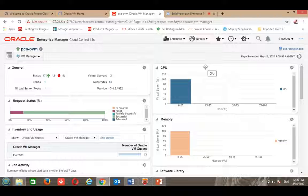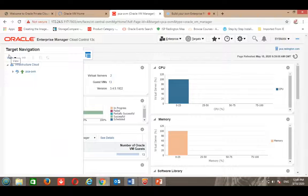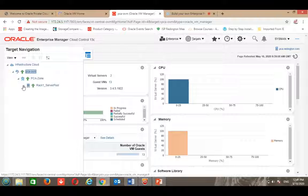So first, after you build your environment, you need the OVM Manager live and running, and the Enterprise Manager will integrate with the OVM Manager. And in this case, you will use the Enterprise Manager instead of the OVM Manager. So as we see, this is the OVM Manager. This is the internal environment that we have, our zones. Say that we have, as we mentioned, 2 nodes, and this is the minimum nodes.